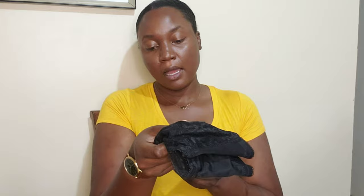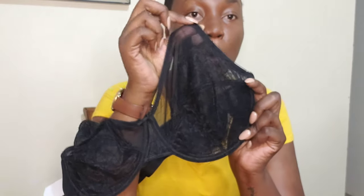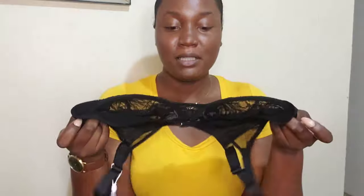So this is number one, and I generally wear a 36C. However, the size guide that they sent me, based on my measurements, I came out as a 38D. So I ordered 38D. I'm not sure if they're going to fit, but this is gorgeous. It looks a little bit big. It looks really big to me. But I'm gonna try them. So I'm going to open all of them and then try them so that you guys can see the fit. All right, so that's one down.